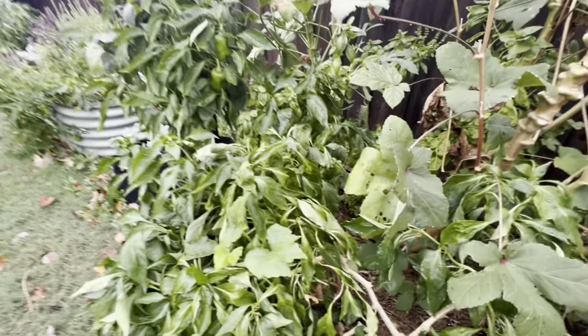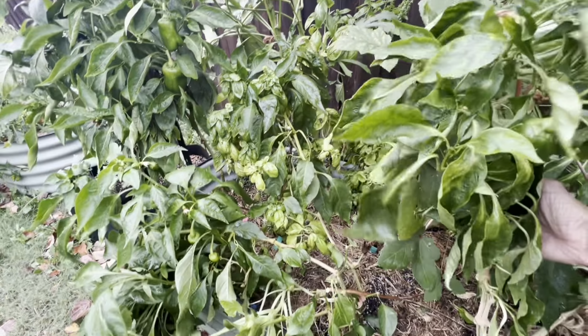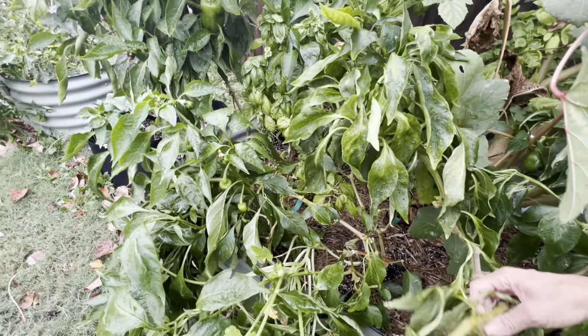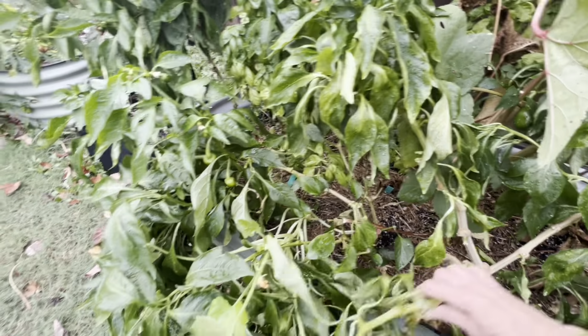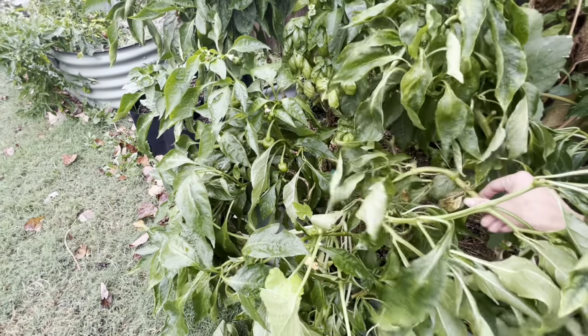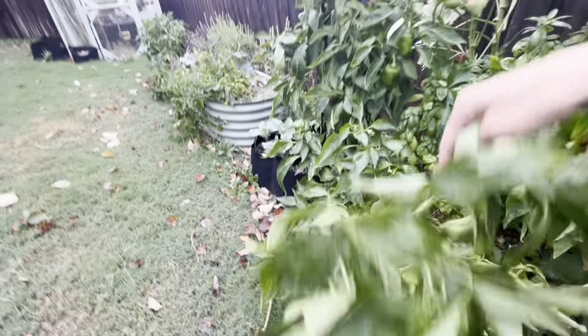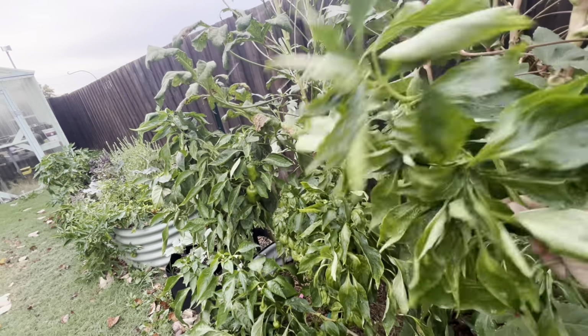Bell peppers. These are quite wind damaged after the storm. I feel like I may have just broken a stem. Maybe not. Maybe I just pulled them apart from each other. We'll see what happens here in a little while. Nope. Okay. So we have some wind damaged bell peppers here.